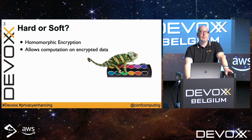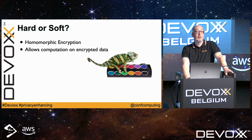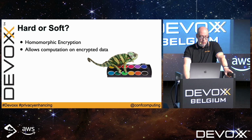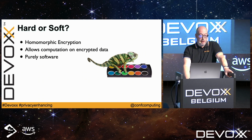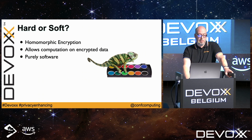So if you've got a server-provided homomorphic encryption service, it's holding an encrypted number 2. You submit an encrypted operation of +3, and you'll get returned an encrypted response of 5. At no point will the server know what the data was that was originally encrypted, what the operation is, or what the response is. And the keys are managed by the user. If the response gets tampered with by anyone, it will be apparent to the user that the response has been tampered with. So is this hard or is this soft?